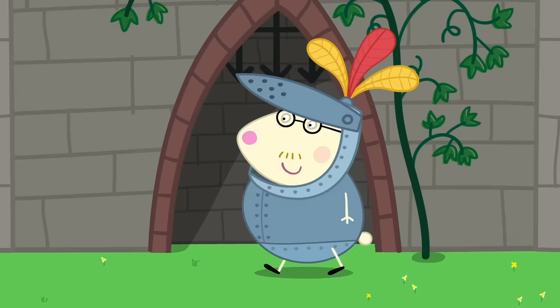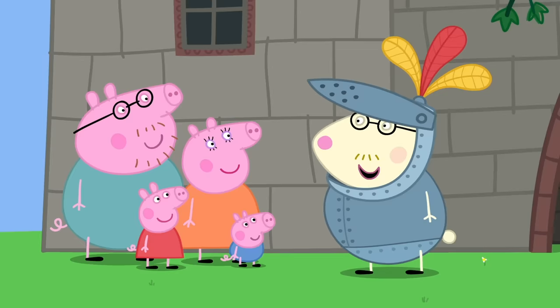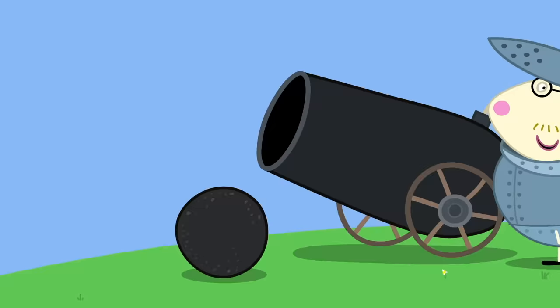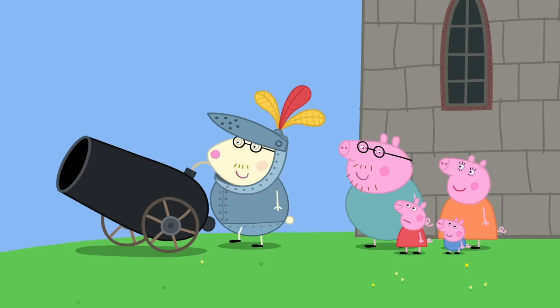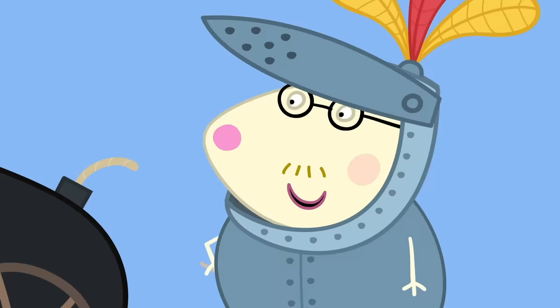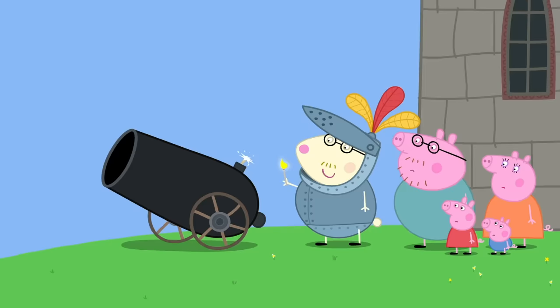We start the castle tour here, at the cannon. In the olden days, this cannon fired these heavy cannonballs high up into the sky. Daddy, is he going to fire the cannon? No, that would be crazy. Right, let's fire the cannon. 5, 4, 3, 2, 1, fire!